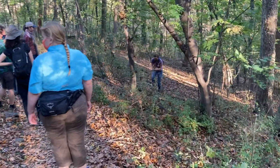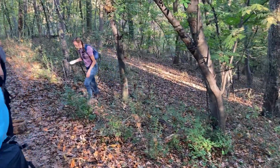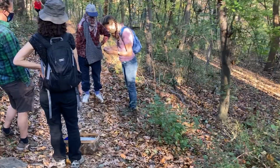Doesn't help that they're so pretty too. I think I would actually like them if it weren't for the pee. I think I would actually learn to accept it.